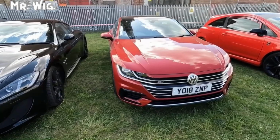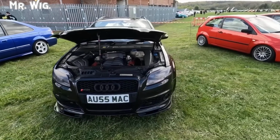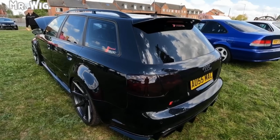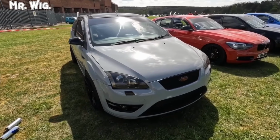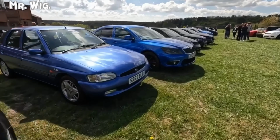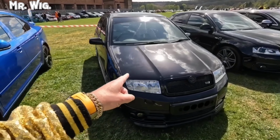Another Ford Escort here. Wow, look at the amount of work here. This is stunning. Honda Civic in blue. Audi RS4 twin turbo, four-wheel drive. This is a stunning car. Focus, Nardo Grey. Skoda Octavia VRS, stunning in blue, I have to say. Another Skoda here.